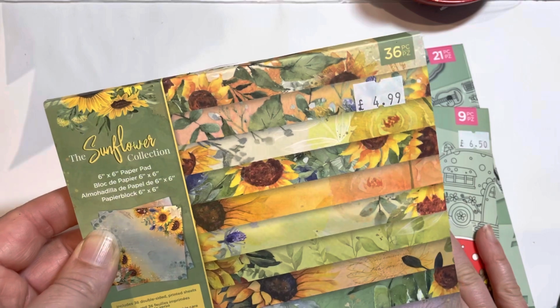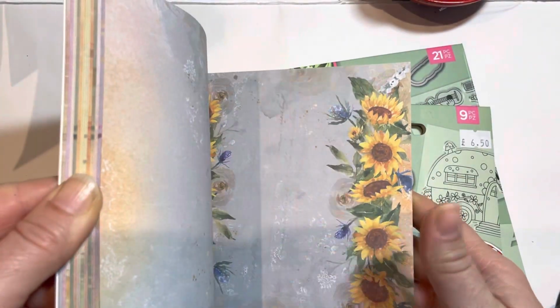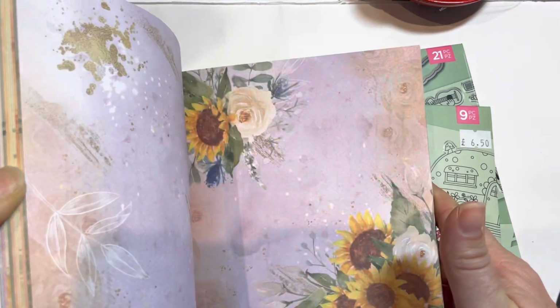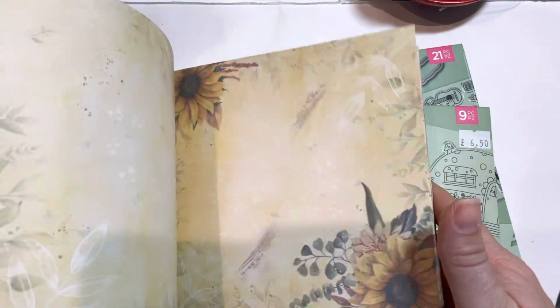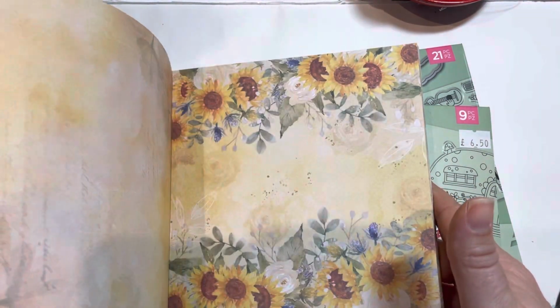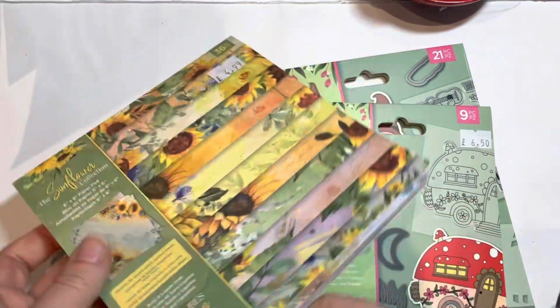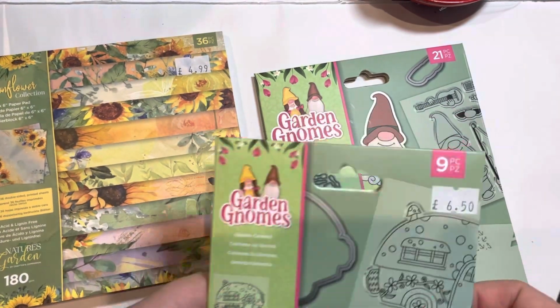The Sunflower Collection. Paper pad 6x6, as I do use my 6x6s more, I would say, than I use my 12x12, even though you get better value for money with a 12x12 for the amount of paper you receive. Pretty, aren't they? Really pretty, just nice. So that is this. I know it's summery, we're going into autumn, but whatever.